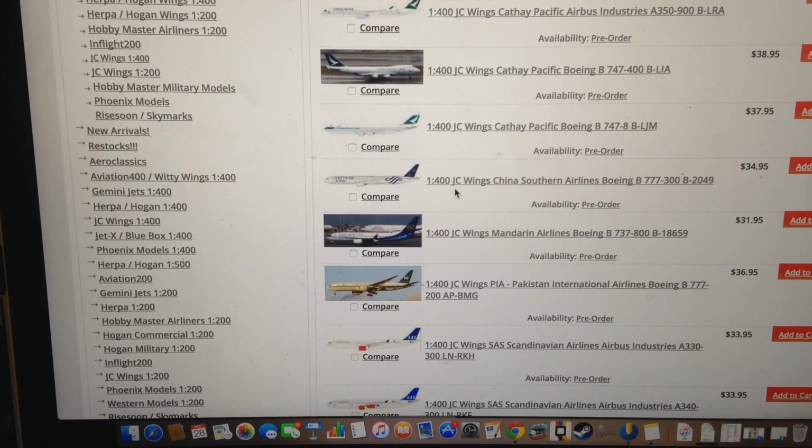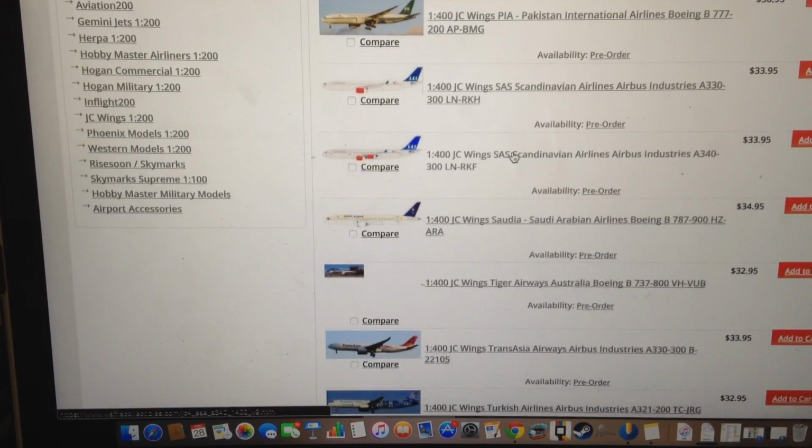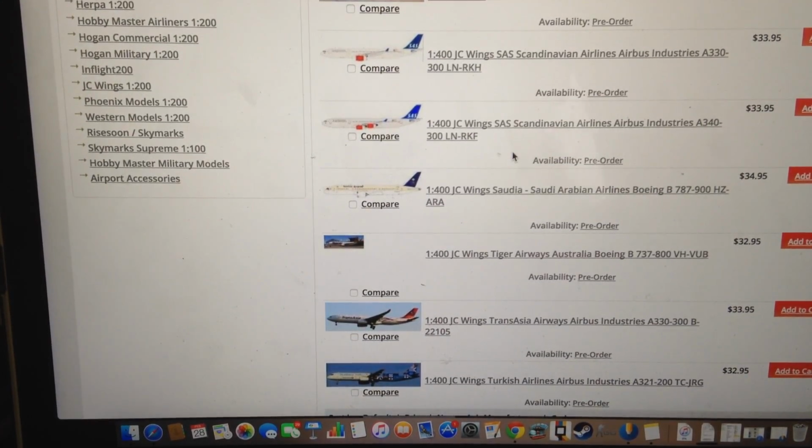Up next with the China Southern 333 in the SkyTeam livery. A couple of Asian carriers, Pakistan Airlines. Then the biggest surprise I found was 2 SAS Scandinavian Airlines aircraft. First the A330-300 and the A340-300.